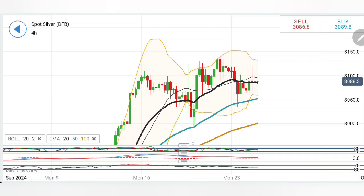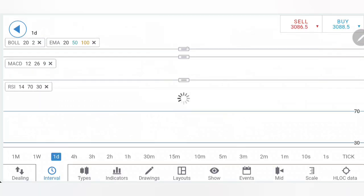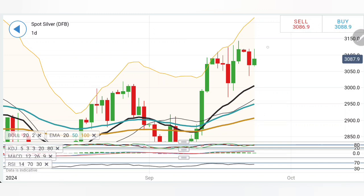If you look at the stochastic, this has dropped. The MACD is trading bearish. The RSI is running flat. Coming to daily. Now look at the daily charts. If you look at the daily charts, rise, retracement, rise, it could retrace here. A second red candle may appear here.